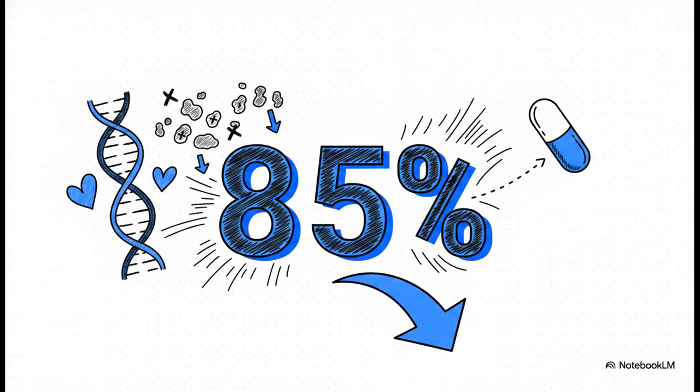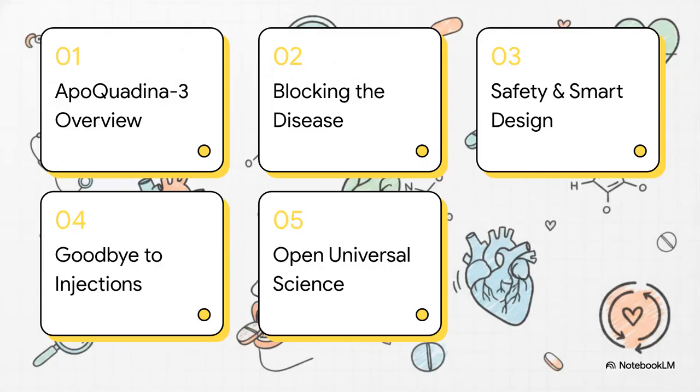It is a total game changer, and we're going to unpack exactly how it manages to pull off this phenomenal result. Here's our roadmap for today. We're going to move through 5 clear sections. First, getting to know apoquadina 3. Then, how it blocks the disease. Third, safety and smart design. Fourth, goodbye to injections. And lastly, open and universal science.